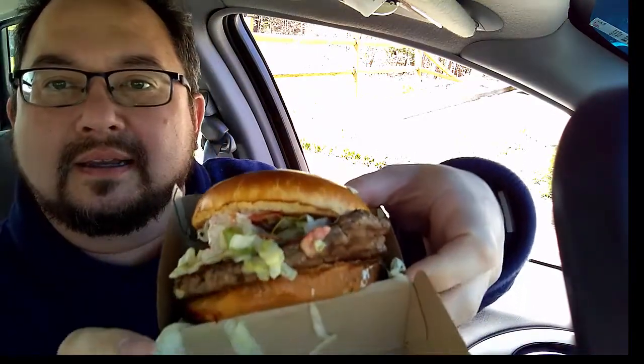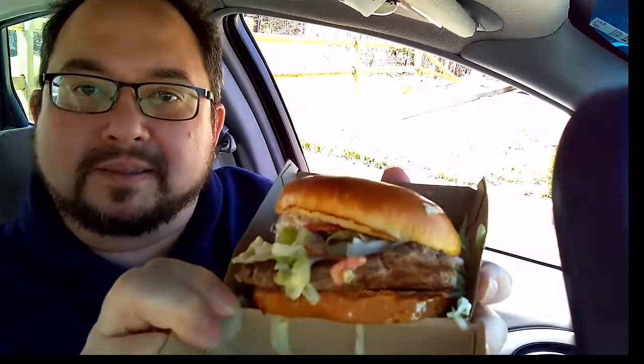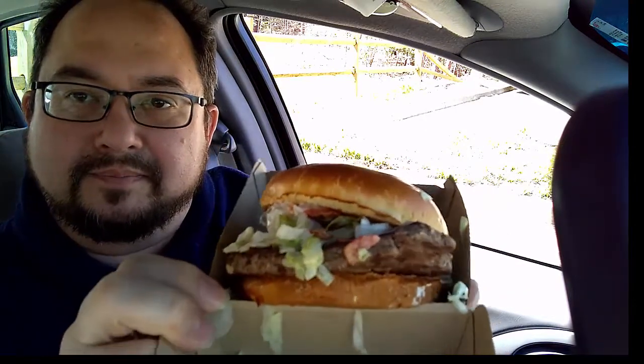Now that burger patty looks pretty nice. It's a quarter pounder burger. I got the loose lettuce, tomato, and I'm not sure. Oh, these must be the garlic chips. These are the garlic chips I've heard about. Looks like bacon bits almost. Oh, they're much larger.